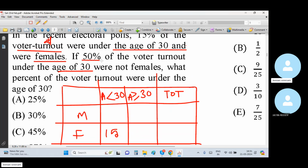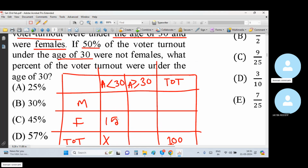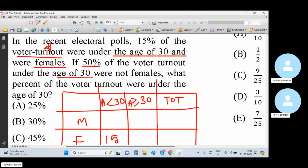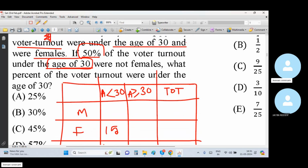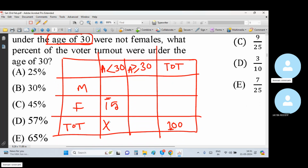Next. 50% of the voter turnout under the age of 30. So for example, less than 30, if there are some X, this 50% is actually defined on this X. Have you got my point, buddy? Yes, sir. Under the 30 age, there are voters who are under the age 30. So 50% were actually females. If this is X, 50% are females. So this 15 is equal to 50% of this X, right?